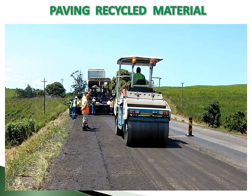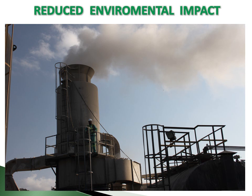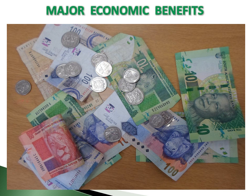Although it required a steep learning curve and strict controls, the benefits of this system include a massive reduction in the environmental damage associated with manufacturing new asphalt, with shorter carting distances, significantly reduced damage to the road system, reduced carbon emissions, and reduced traffic congestion. Significantly reduced bitumen content, being able to reuse this valuable resource, and all at a cost of less than half that of a conventional asphalt base.